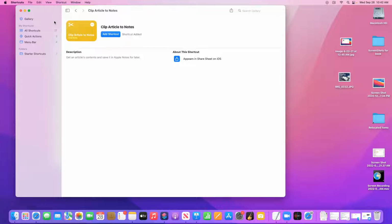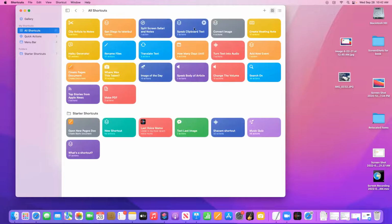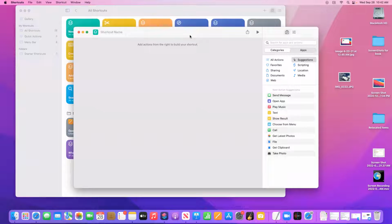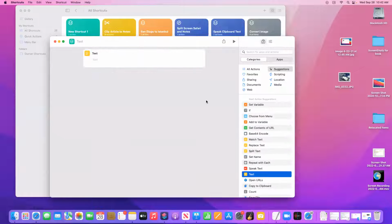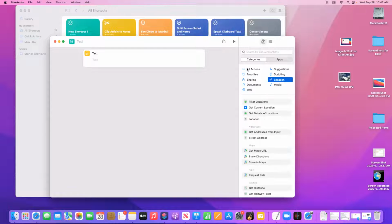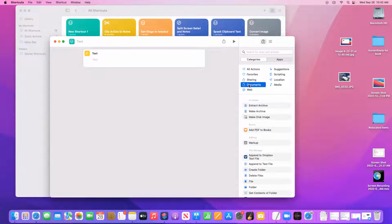Now you can also create your own shortcut if you want, essentially. So if I go back to my shortcuts, I can click the plus button, and that will bring up the create shortcut field here. And then I can go through and say, oh, let's see, well, what do I want to do? I want to do some text. So I'll add that here. And then again, I can look at other options for elements here.